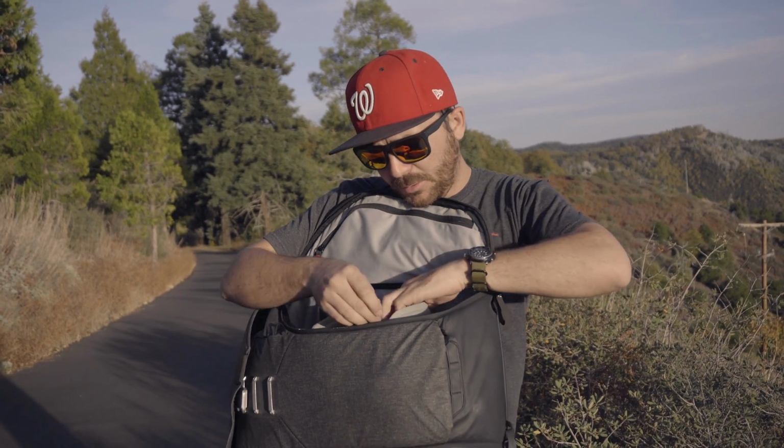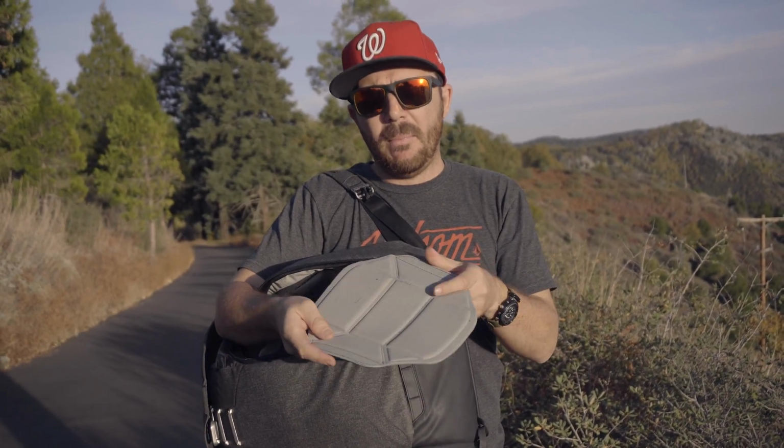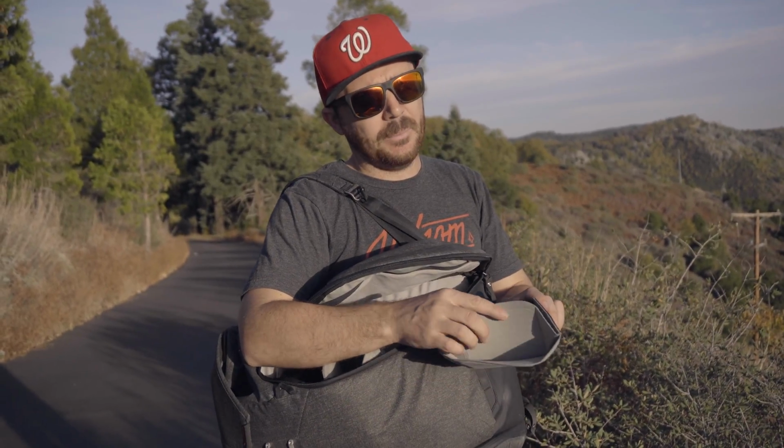Now, one thing I will highlight here is the way that they have the gear separated on the inside of the backpack. I'm gonna pull one of these out, and this is how they separate the interior portions of the backpack. This is called a turtle shell divider.